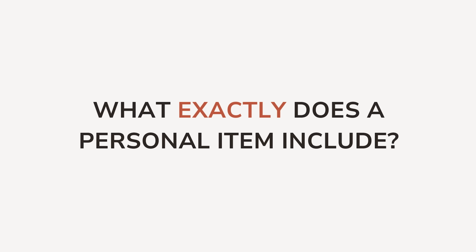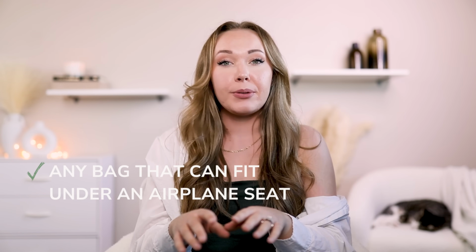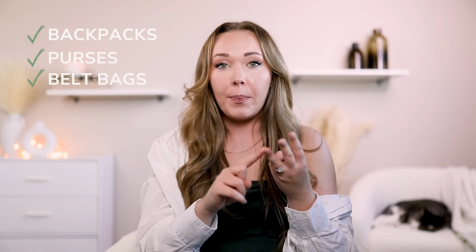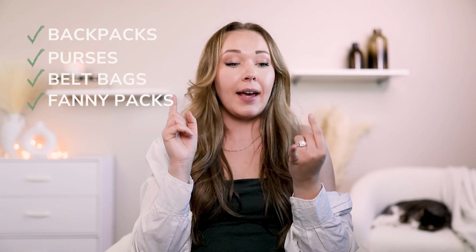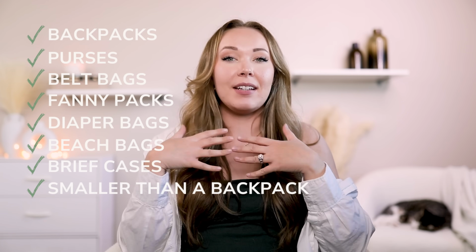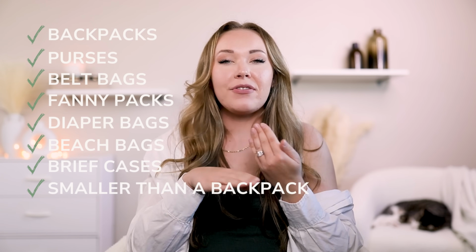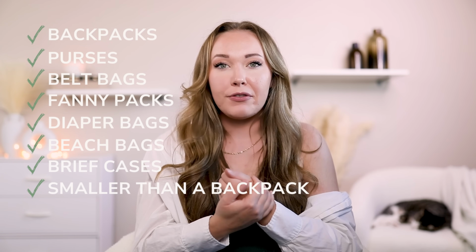And next, a frequently asked question in terms of personal item is: what exactly does a personal item include? Typically, a personal item includes any bag that can fit underneath the airplane seat in front of you. So that means backpacks, purses, belt bags or fanny packs. That means diaper bags, beach bags, briefcases, any bag that is on your person when you're going through the airport and can fit underneath the seat in front of you.